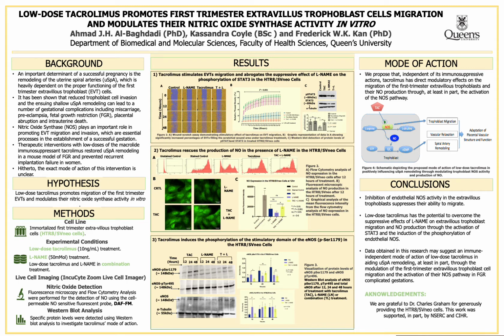Collectively, we believe that independent of its immune suppressive actions, tacrolimus can positively influence uterine spiral artery remodeling and placental vascular adaptation in pregnancy, possibly through its direct stimulatory effects on the migration of the first trimester extravillous trophoblast cells and the activation of their nitric oxide synthase pathway, as depicted in the schematic diagram shown in Figure 4.